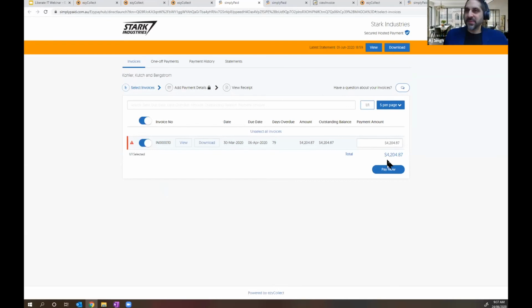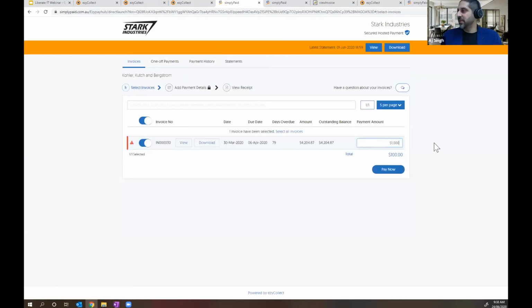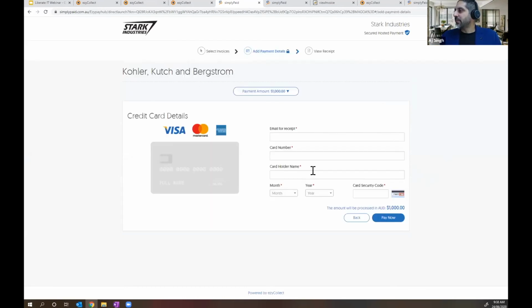So to answer your question, the customer's actually making a payment. Now, when they get their actual receipt, it'll have everything in one receipt, because especially if you're surcharging, they'll be charged the full amount. In this example, let me make it a simple number, like $1,000. I pay now. I'll put my card type, assume it's Visa.